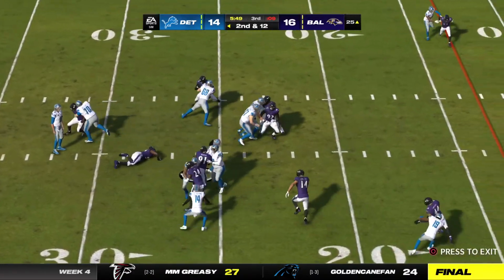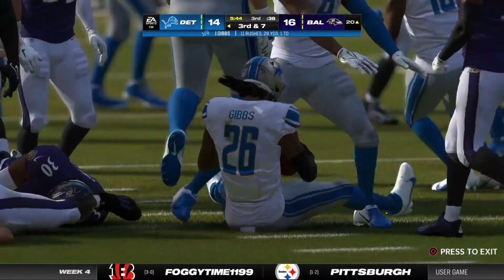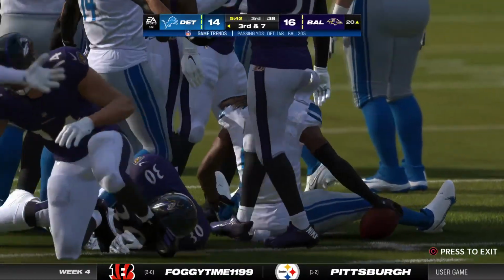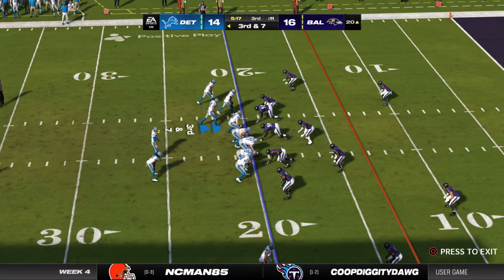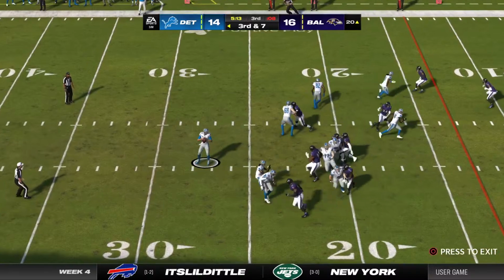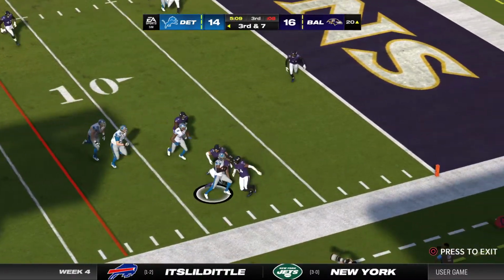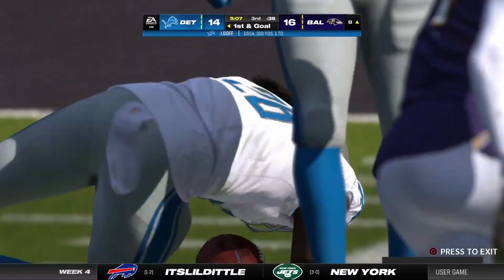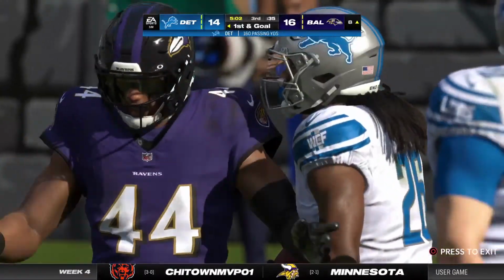2nd down, and they go back to Gibbs. They get him to the ground right on the cusp of the red zone after a pickup of 5 or 6. In danger of squandering their great field position as they come up on a 3rd and 7. Goff now looks to throw. Setting up the screen, this is Gibbs. And they've got it inside the 10 at the 8. They're able to convert on 3rd down, and that sets up a 1st and goal.